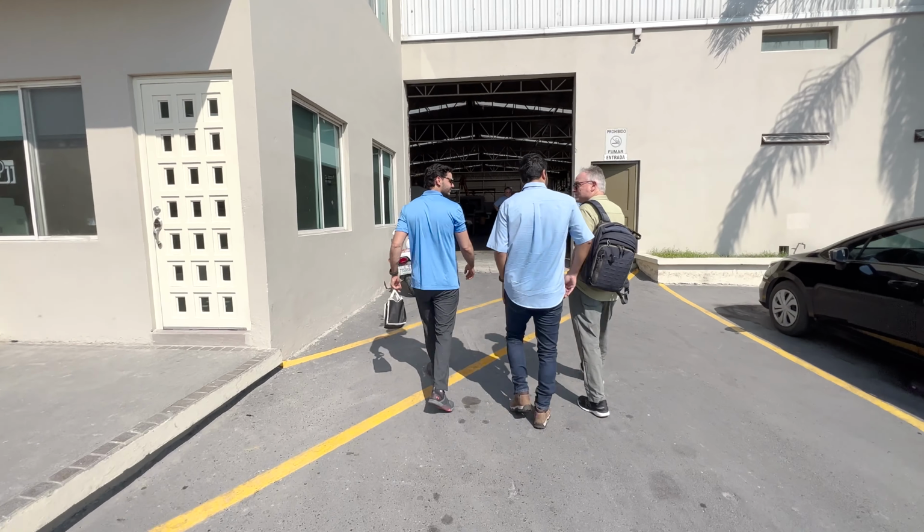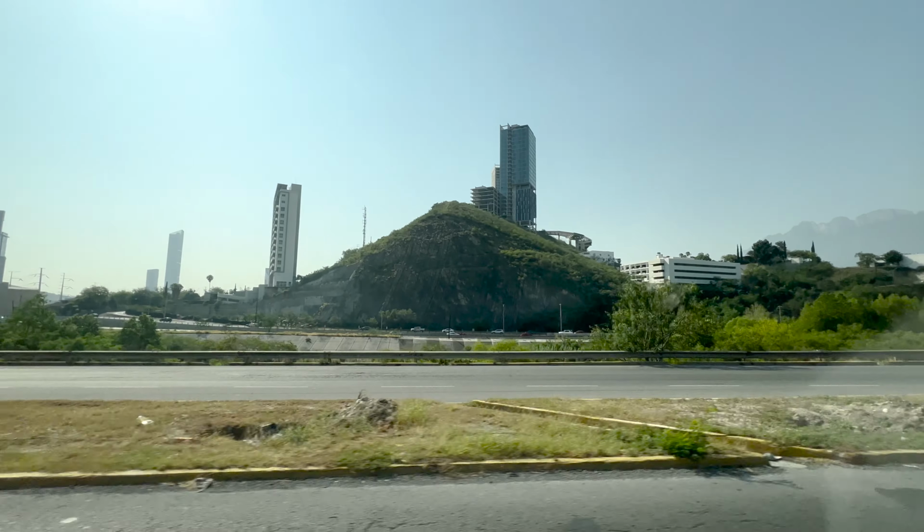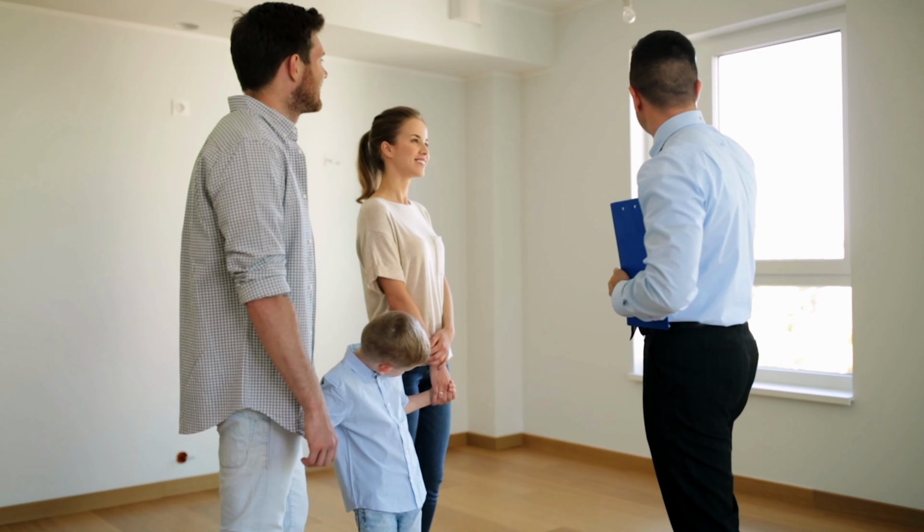The first factory we visited, one of the owners came and picked us up personally in his own car and brought us there. And after we were done meeting with him, he even brought us in his own personal car 30 minutes away to meet with another factory. How many times do you go to an open house and then the guy's like, oh, you don't like this one? Let me drive you to the next one.